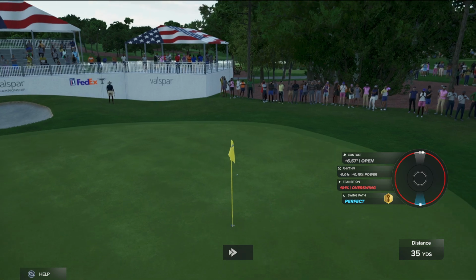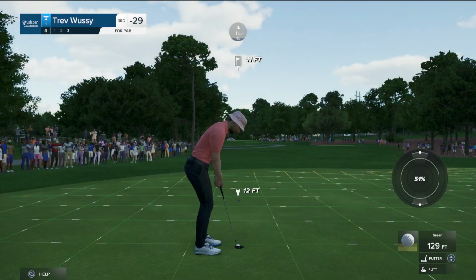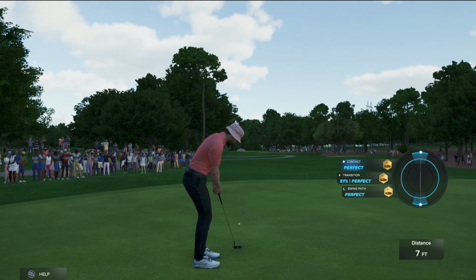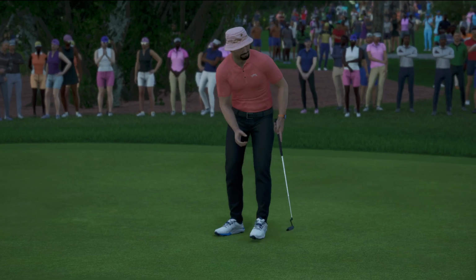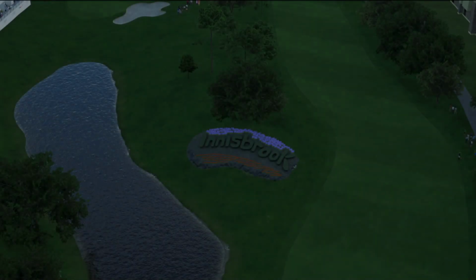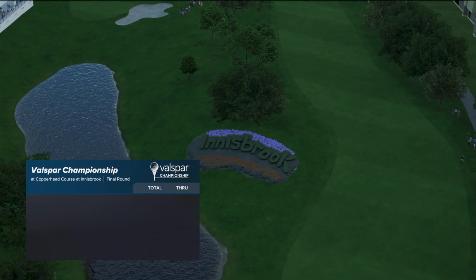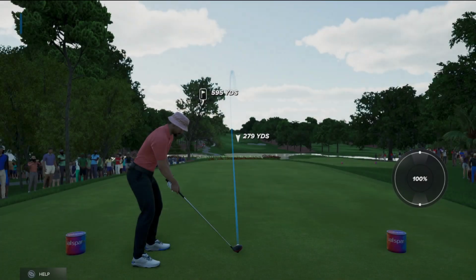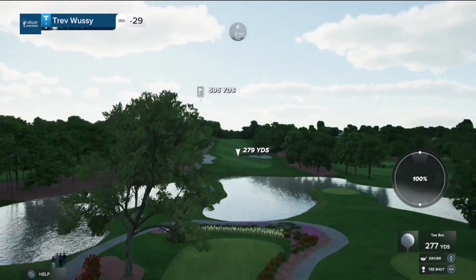How close was that to going in? Just outside 10 feet to the hole here, right on 11 feet to be exact. Well done. And there's no movement on the leaderboard after that hole. And hole number 5 is a par 5.